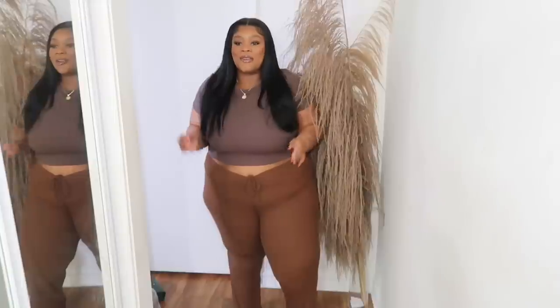All right, babe, so here's outfit number one. Now listen, me and my colors are so off. I thought I was getting a brown top to match the brown pants, but I did not. I actually ended up getting a lot of tops because they just had a lot of cute little tops for the summer, like cute little crop tops. I know I love a good crop, honey.